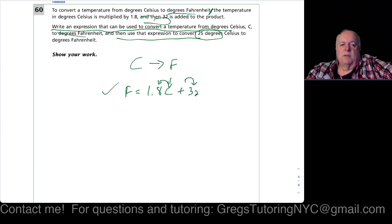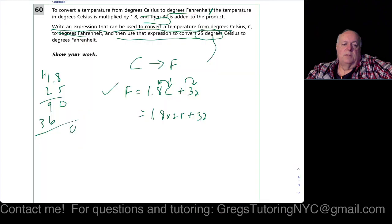So what we have is basically 1.8 times 25, because that was the Celsius they gave us, plus 32. So we can go on the side and do our 18 times 25. 5 times 8 is 40, carry the 4. 5 times 1 is 5, plus 4 is 9. 2 times 8 is 16, carry the 1. 2 times 1 is 2, plus 1 is 3. So we get 450. I'm going to do that in reverse just to make sure.